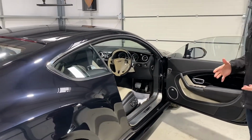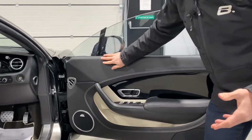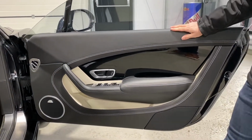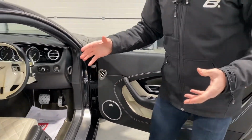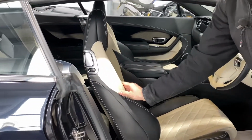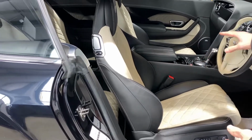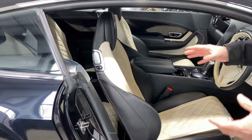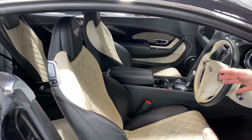Now, I'll run you through the interior of the car. Main hide is Beluga, which is the black main hide. That's the majority of the leather. However, hopefully the camera will pick this up. The detail here is the secondary hide. The secondary leather is a colour called linen. It's almost white. It has a touch of cream in it. But what it does here, the contrast between the Beluga and the linen, it just brightens the interior. It makes this car what it is.